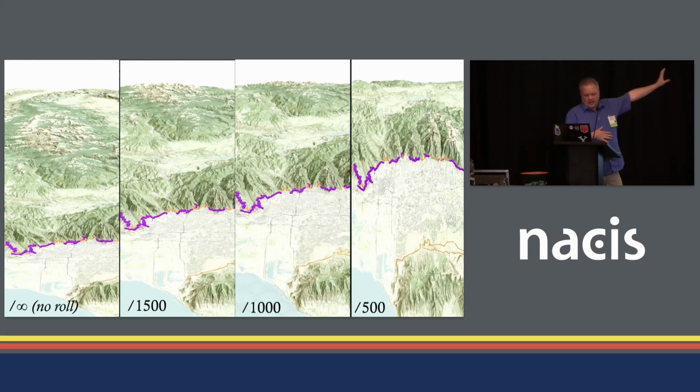You can see how most of the map is taken up by stuff in the background. If you look at the far right, you can see that's way too much. Everything looks really warped. It looks really artificial. It does not look at all natural. So those two in the middle are kind of the range of what we were looking for. I liked the 1500 one there, but I ended up going with the 1000 because it just focused a little more space on the actual area that we're interested in.